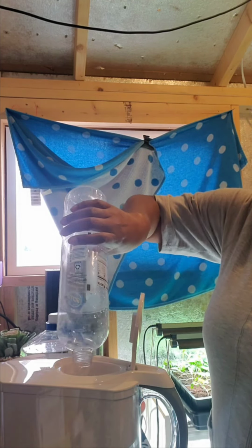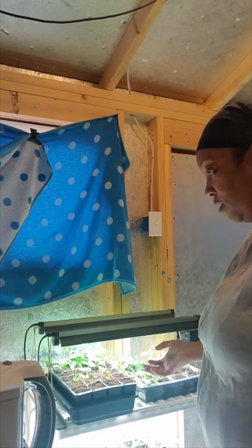And then I don't have to worry about coming out in the rain, because it may rain some more this week. The next few days I have enough water for my seedlings over here. And I thought I had another grow light. I do have another grow light. I have this one right here.